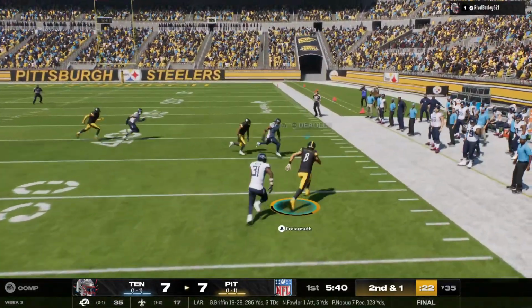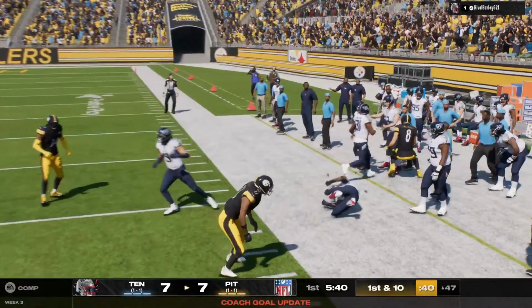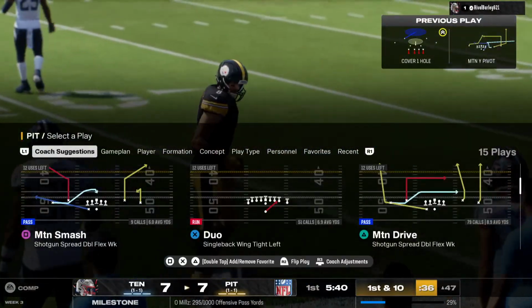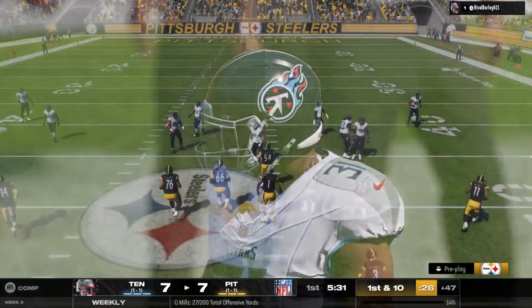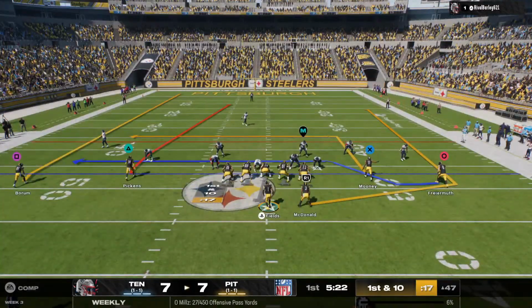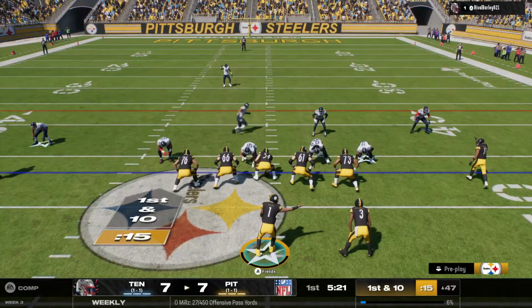Into the hands of Pat Freiermuth. They'll get 18 yards there. And that's a Steelers 1st down. From a great throw to a nice route and catch to moving the chains, there wasn't a whole lot not to like about that amazing play.